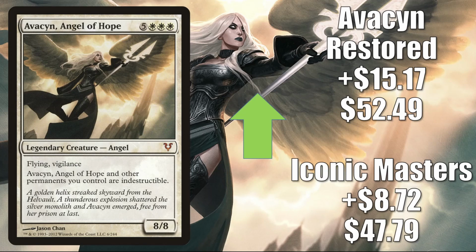Number 1 is Avacyn, Angel of Hope. Iconic Masters up $8.72 to $47.79. That one's a 22% increase. Avacyn Restored goes up $15.17 to $52.49. That's a 41% increase. So this has always been a fantastic Commander card. Commander players always interested in picking up a copy of this. However, recently, a Commander 2020 card has also pushed this one a little bit. That card is Cathril Aspect Warper.